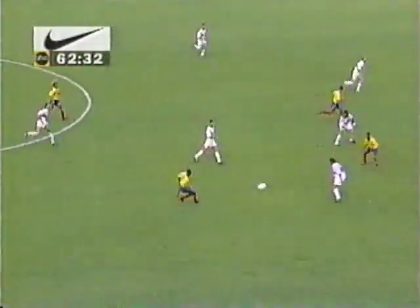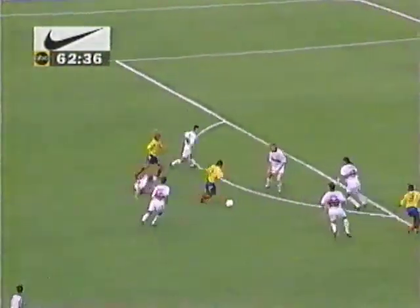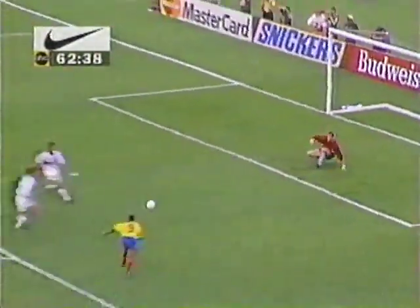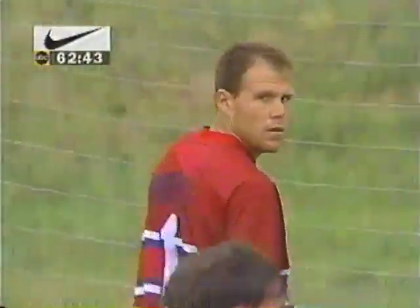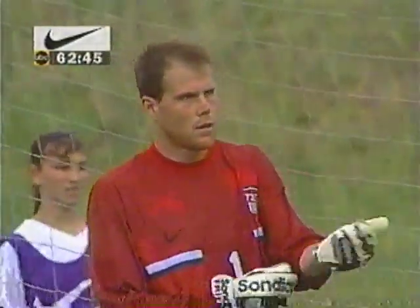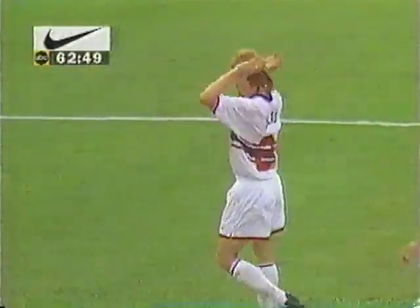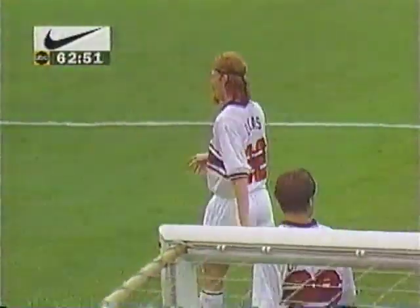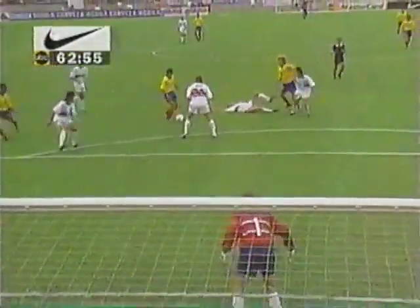But here comes Rincon again. Arbolito gets it to Valderrama in the middle. Leon the shot. Friedel gets a hand on it. And Lalas clears it out. And Lalas arguing with the linesman that it should be a throw-in and not a corner. And Valderrama's going to come over and spot it for the corner.